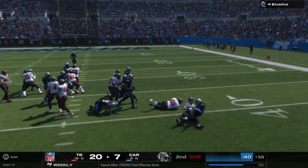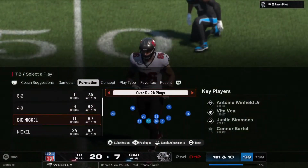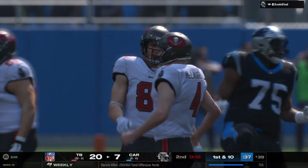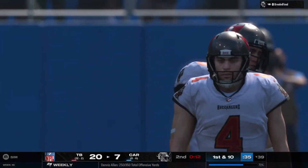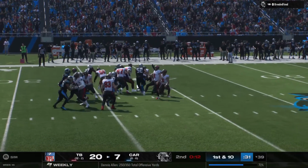Coming off the edge, and it's blocked! That protection has got to be able to hold up for a few seconds. It has to. Those are points that aren't going on the board now. And wasted effort by their teammates to get them to this point.